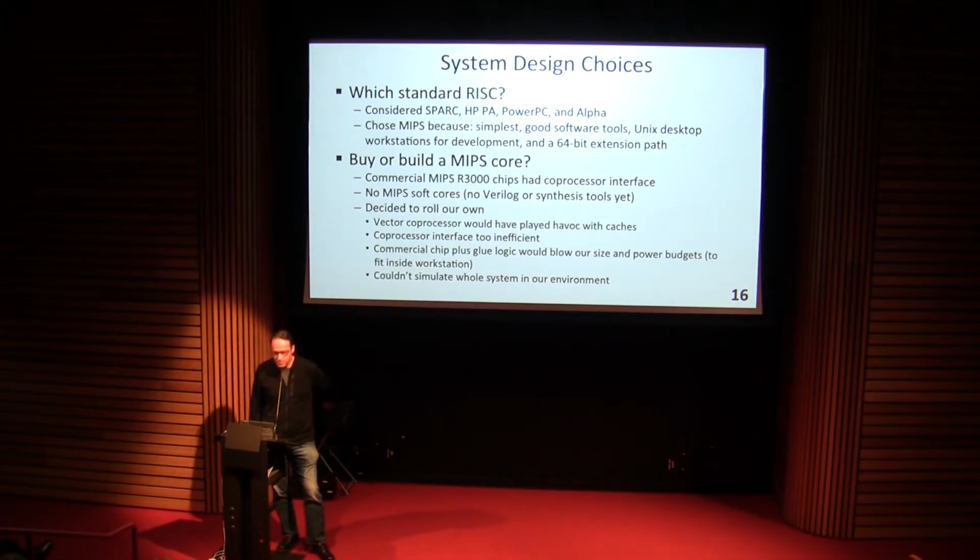But then we looked at whether we should buy or build a MIPS core. This is a standard component we were using to get access to standard software. So we went to talk to MIPS, and we said we'd like to build a MIPS core. They said, sure, great, it'll cost you $2 million. We asked, what do we get for that? Well, what you get is some test vectors and their blessing. So here you go, $2 million, and you're now allowed to go build a MIPS core. We said, thank you very much, no, we'll do something else.